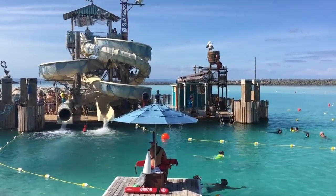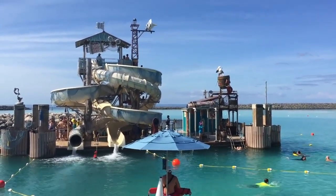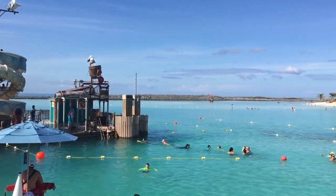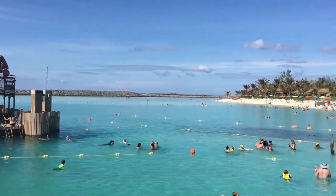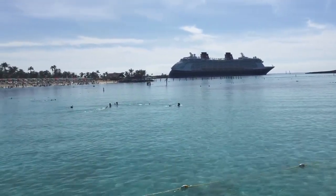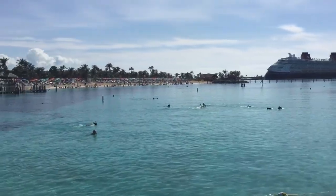It is a water slide, but it's in the middle of the ocean. I don't think I've ever seen something like this before, but the line is very long, so I don't think I'll be going on it today. It's a bit quieter over on this side, and there are a lot of different people snorkeling, taking a look at the fish down below.